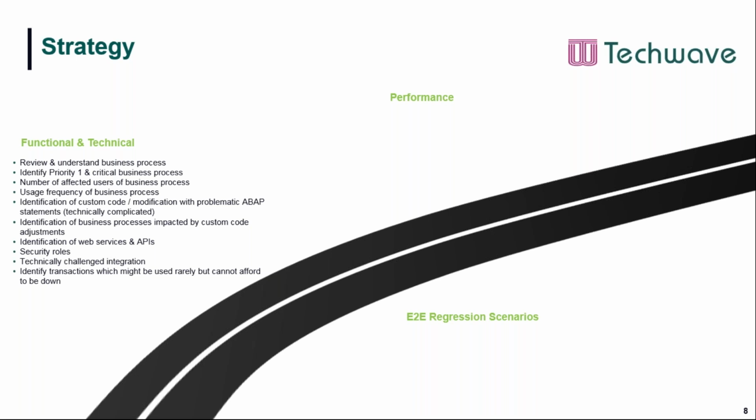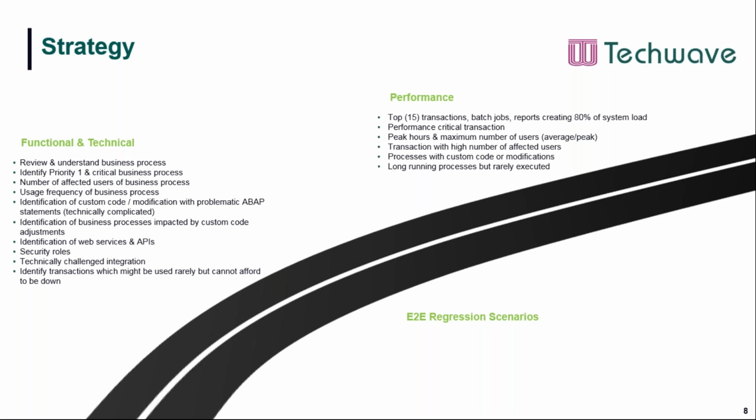So moving on to performance. One of the important factors of SAP HANA migration is to know the improvement in the performance of the overall system. To know that, first of all, we need to identify the top 15 transactions, batch jobs, and reports which consume 80% of the system load. We need to check the critical transactions from a performance perspective. We need to take care of peak hours and the maximum number of users during that time.